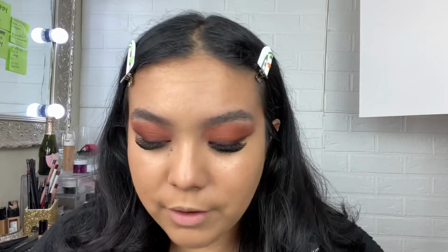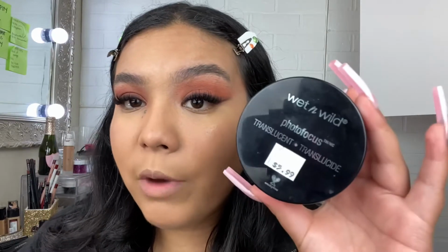That is because my skin has changed, so that's a given. But now for powder, I do like to go in and set my under eyes with the Wet n Wild Photo Focus. And guys, I got this on sale at Ulta for $2. Can you believe that? I was freaking shooketh. Oh, I'm going to set my under eyes.